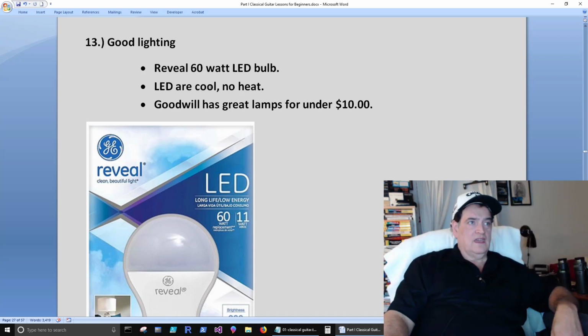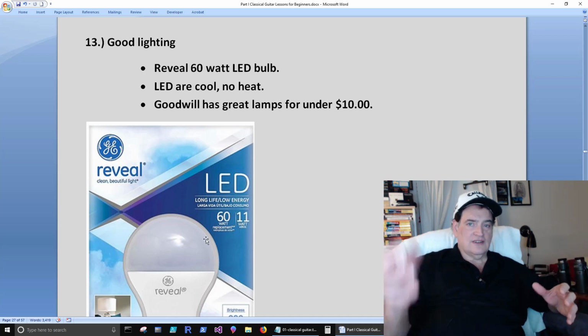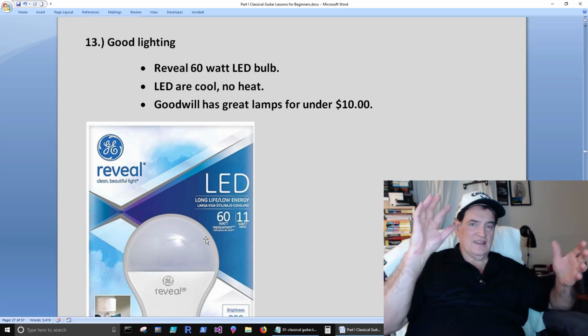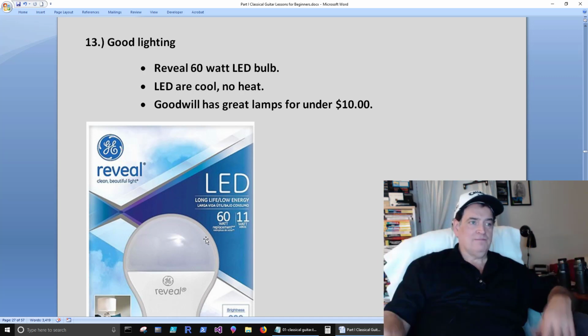LEDs are cool. They don't put off any heat. The new LEDs out, they look like normal light. A few years back when LEDs first came out, they kind of gave off an odd shade or an odd light. It's kind of hard to read by, but the newer ones are fine.